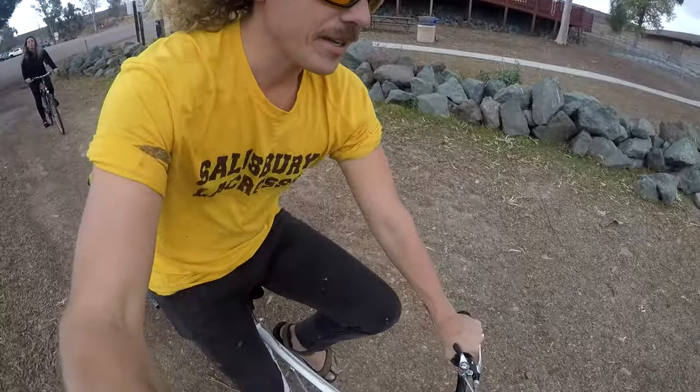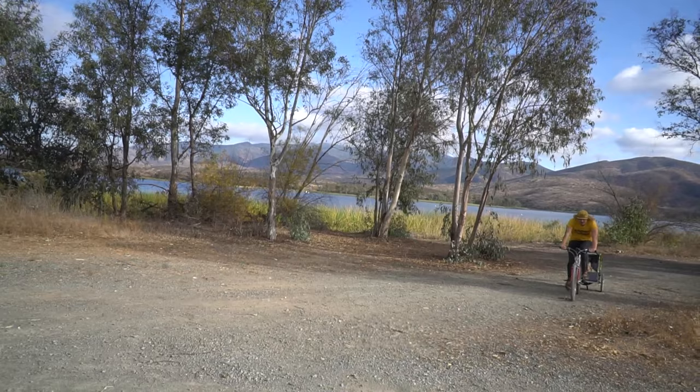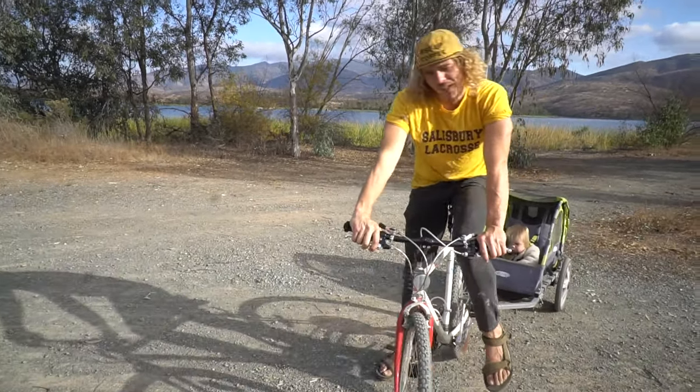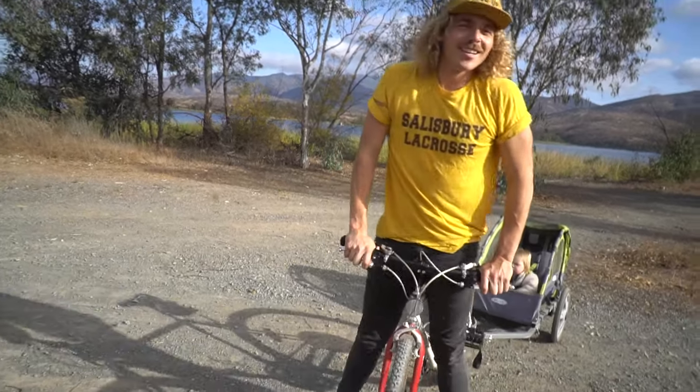A little rough to have the baby carriage on. Thrashed my goggles on the way down. Your $10 glasses. I know, but we really like those. We use them almost every time we drive.